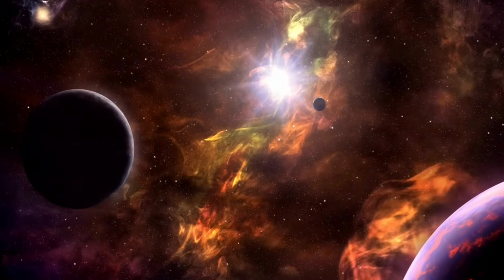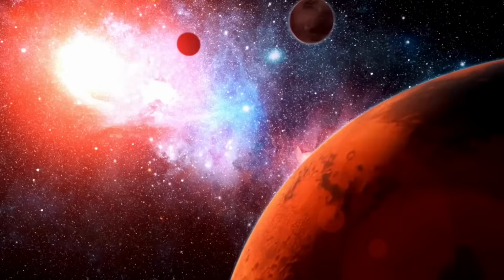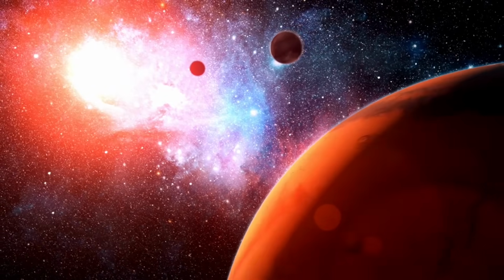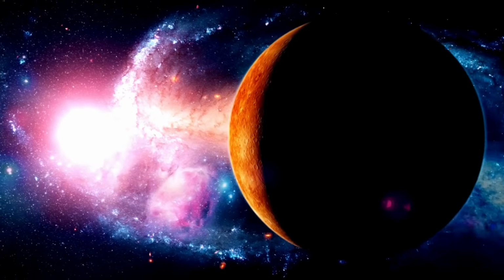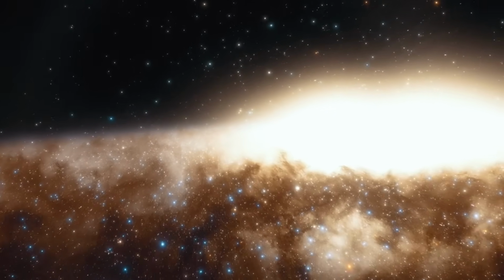Such clustered supernovae could influence the chemical evolution of the cluster more dramatically than isolated explosions would, enriching the surrounding interstellar medium with heavier elements at an accelerated rate and creating shock waves that propagate in complex overlapping patterns. The cluster is a stage where both creation and destruction occur simultaneously, amplified by the sheer number and proximity of its stellar giants. In terms of observation and scientific significance, Westerlund 1 is a treasure trove.